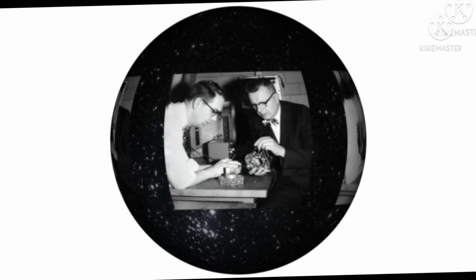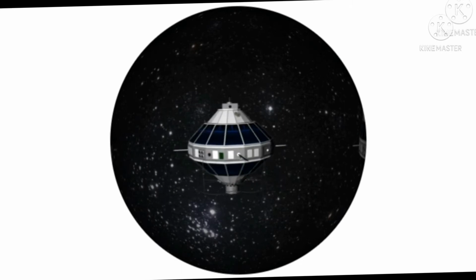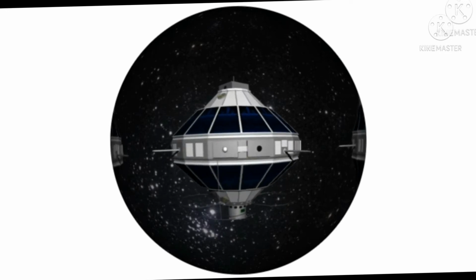After space technology developed, our scientists were able to get a grip over artificial satellite technology. So they developed a lot of technology regarding these artificial satellites. This is the first artificial satellite model. After that, scientists developed so many satellites.